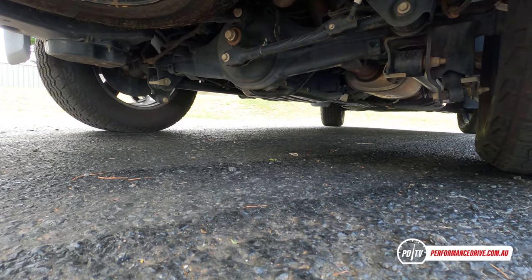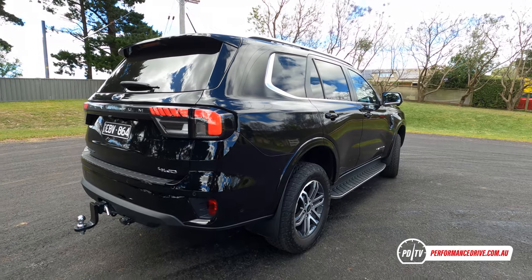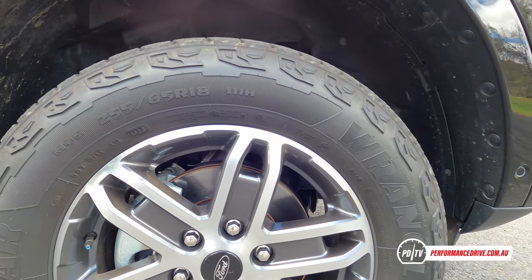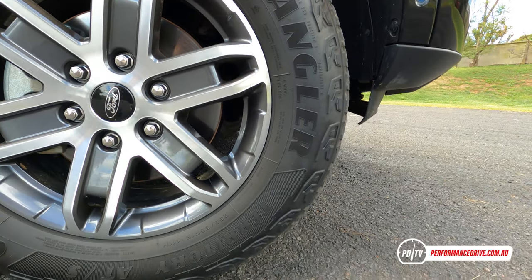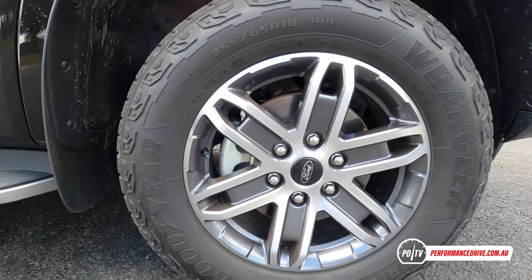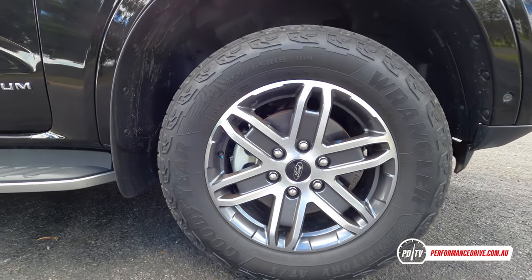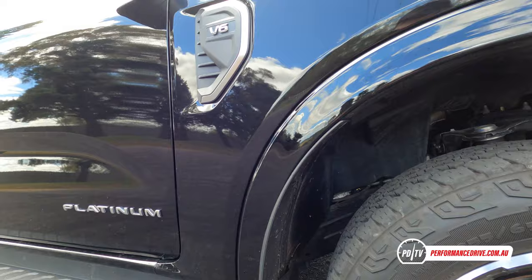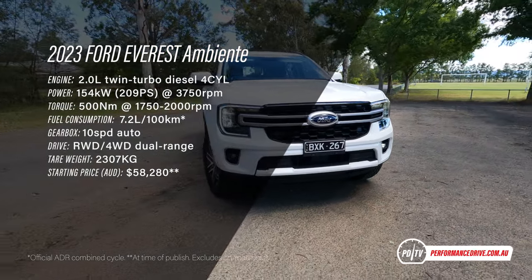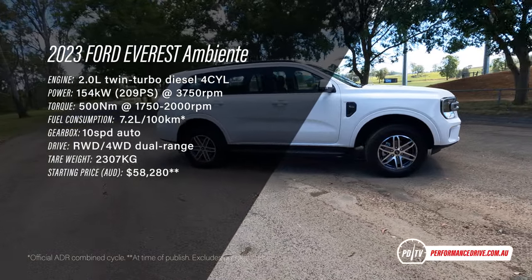Both powertrains incorporate some level of part-time four-wheel drive, although the V6 adds special modes for extra capability and versatility. In either case, a live-axle rear suspension setup is complemented with coil springs on the Everest, compared with leaf springs on the Ranger Ute that shares the same T6-based platform. Ford offers 21-inch alloy wheels on the Platinum, but you can option for a set of 18-inch wheels wrapped in all-terrain tyres, as featured on both vehicles we're testing here.